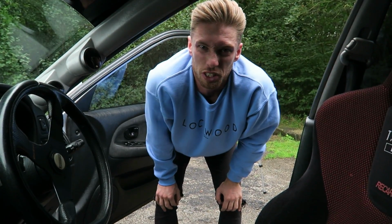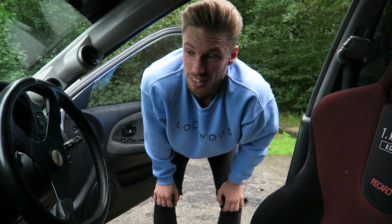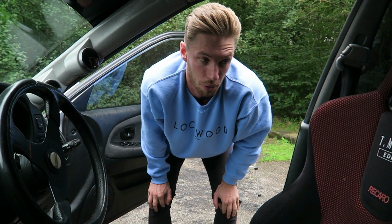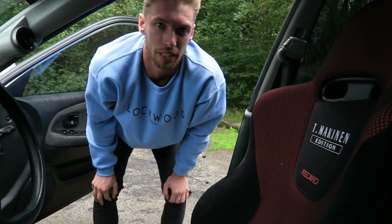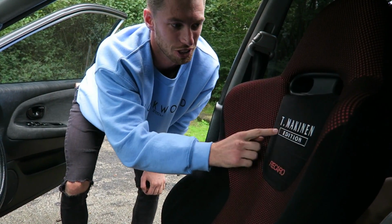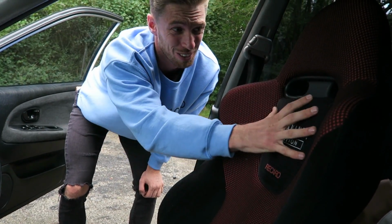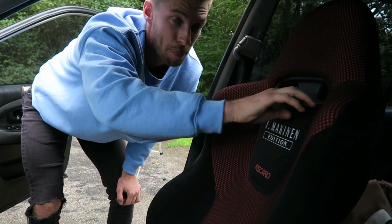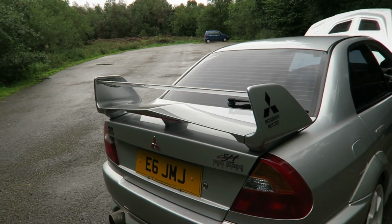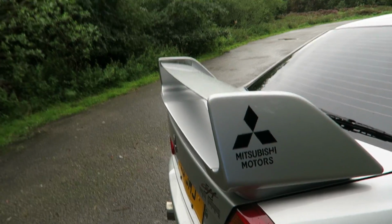Now, the Tommi Makinens wanted to be a little bit prettier, and instead of adding things which are actually going to help the car go around a corner, they added some lovely little touches as well. Like the seats are absolutely gorgeous. They've got Tommi Makinen Edition stitched into them, I'm guessing that's Alcantara there. And they decided to put a massive weapon on the rear boot. So at this point they thought, what's better than having one spoiler? We'll put 2 on.